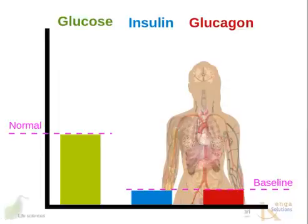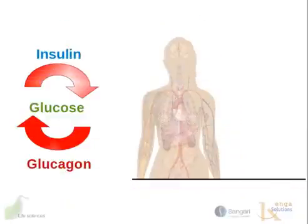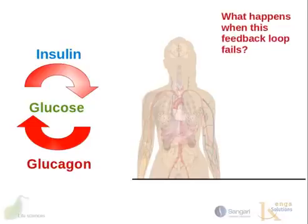and the glucagon falls back to its normal baseline level. Looking at this feedback loop that controls blood sugar levels, we can see that it is absolutely vital to the functioning of our bodies. What happens when this feedback loop fails because a part of it ceases to function?